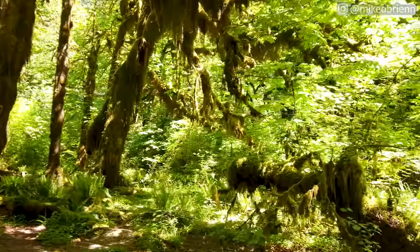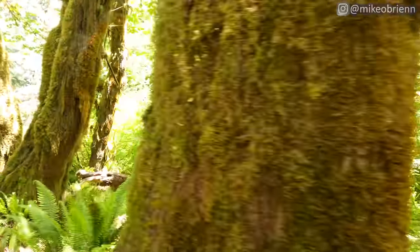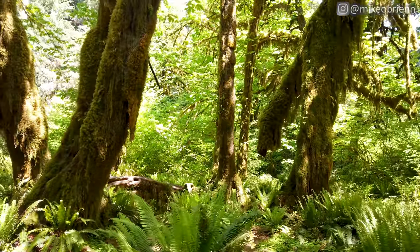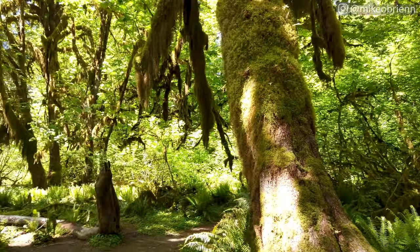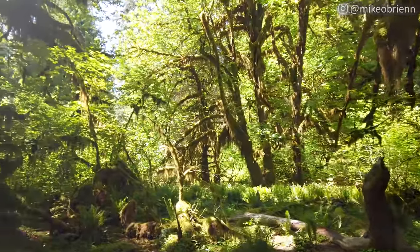So Hall of Mosses is a relatively easy trail. We did it in about 20 to 30 minutes. And overall, you're going to see a lot of people of varying ages on here. So it's not a difficult trail. It's not marked as something that you need to be an expert climber or hiker for. Anybody can go on this trail and enjoy this and take some amazing pictures.